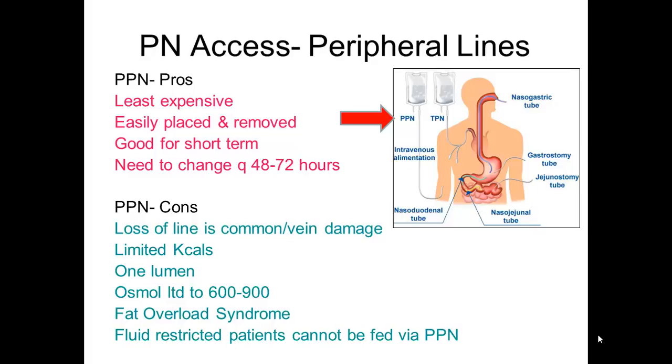Also, PPN solutions are limited to osmolarities of less than 600 to 900 milliosmoles per liter. Even at these levels, you need to be very cautious and check the line. Basically, peripheral parenteral nutrition is a protein-sparing strategy. We give the patient about 5% dextrose in a peripheral line to minimize tissue catabolism. If a patient demonstrates intolerance, in other words, the nurse is having to move that line around several times within 48 hours, a central line should be considered. This slide lists the pros and cons of peripheral parenteral nutrition.